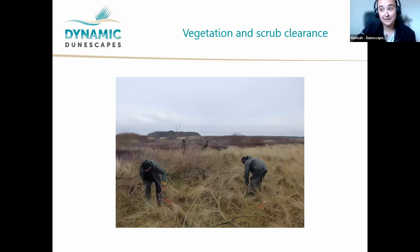It might not just be using equipment such as the bushwhacker. It might also be people coming in and cutting down trees and bushes by hand, just to then rake it away and take it off site. In some cases, depending on what we're removing, it may also be buried on site. It all depends on the species. And with some invasive species, you have to be quite careful so that we don't cause them to spread further.